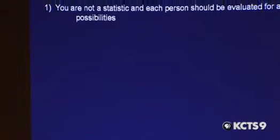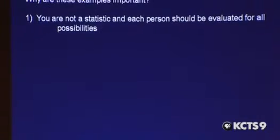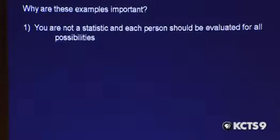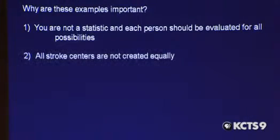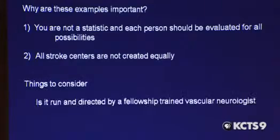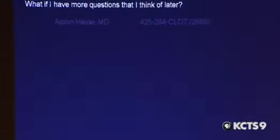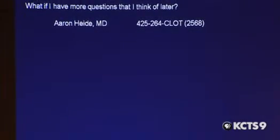All right, so why are these examples important? So just basically to reinforce, you're not a statistic. Go to a place where you're going to get individualized, specialized care, what the hospital promises you. And all stroke centers aren't created equally. And then all these little things just to show that I'm pretty cool at what I do.